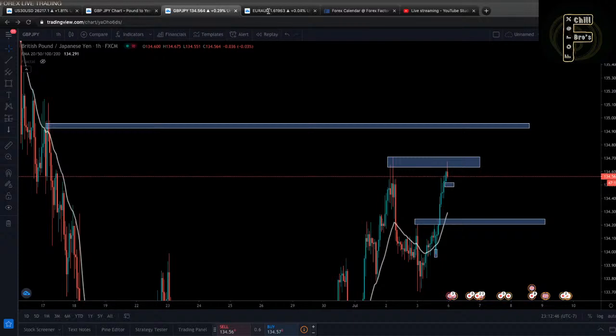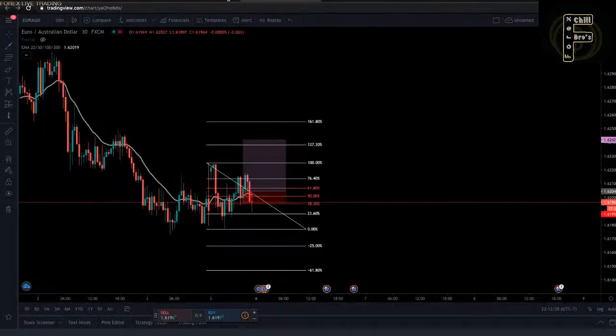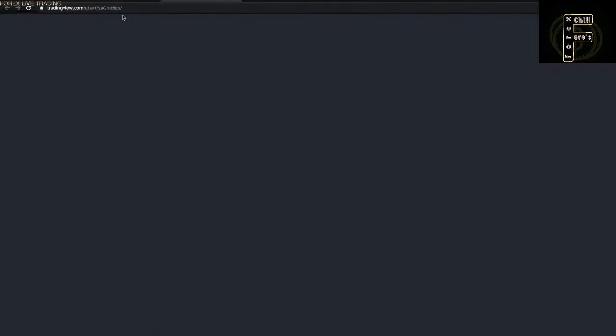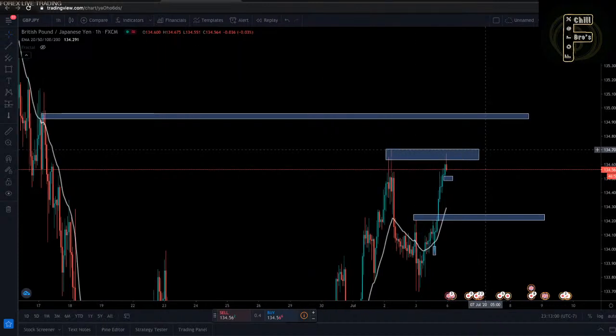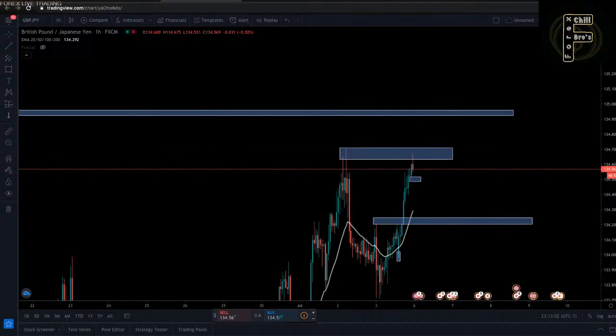Let's check Euro Aussie. Any pair you guys want us to check? Let's just check it. I'm just gonna remove all other pairs right now.